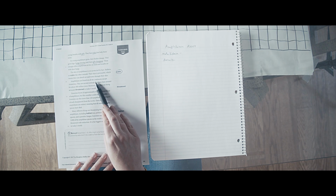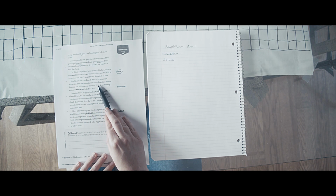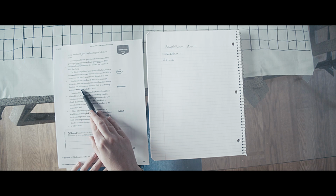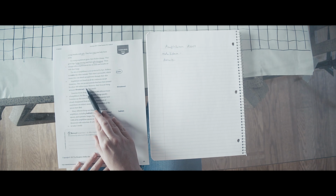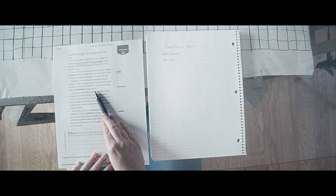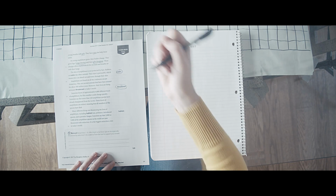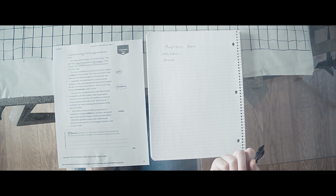Amphibians are found on all the continents except Antarctica. They are ancient animals that have been around for about 360 million years. However, their lives are being seriously threatened in today's world. Here is another vocab word, threatened. Write down what you think that means.